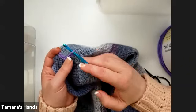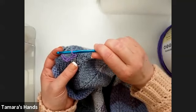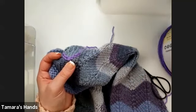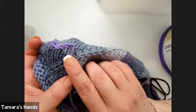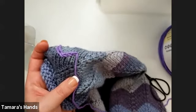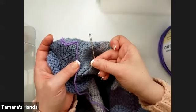But what I want to do now is I want to go ahead and just pull up on that loop, the one that's on the hook, because I'm done drawing for now. Go ahead and pull that all the way through so that now I've got that end on the front of my fabric. You can see here if I pulled it through, I just cut it and I pulled it through from the back all the way through that last stitch to the front. So to finish it off, I'm going to need a yarn needle.